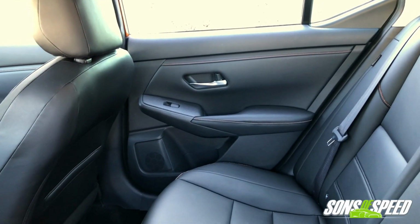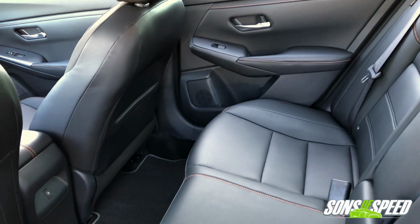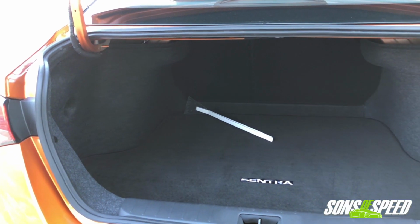And also the interior is pretty roomy. It does have a lot of storage pockets, a lot of places to put things. It has 2 different types of USB. It does not have wireless charging though.